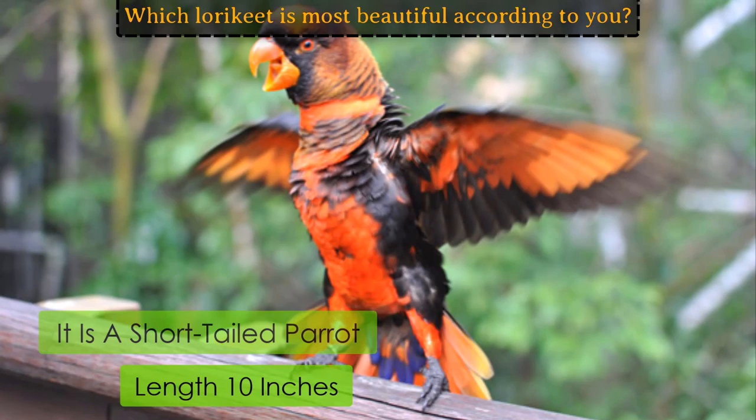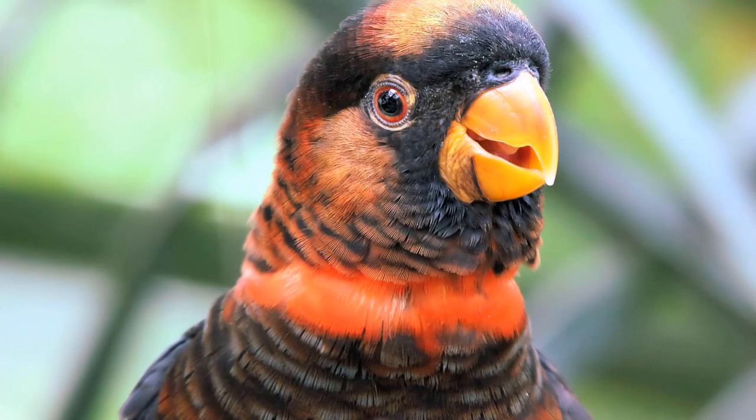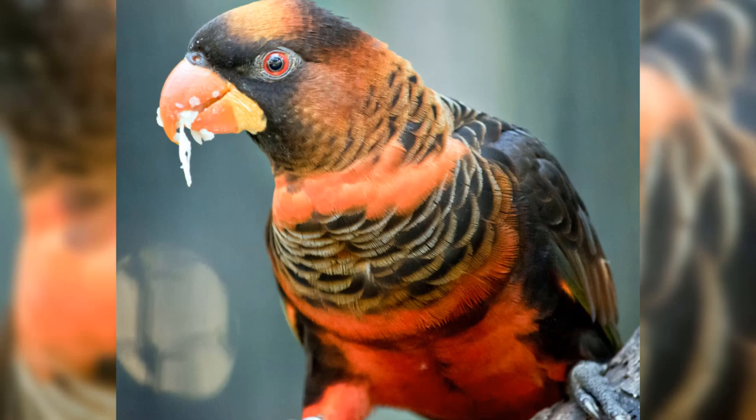It is a short-tailed parrot with length around 10 inches. It has brown plumage with a white back and yellow bands around its abdomen that embellish the dusky feel, according to its name. The beak is dark orange and the legs are gray. The males and females are identical in external appearance.